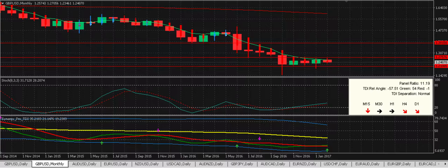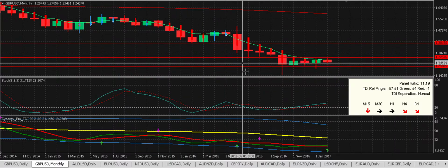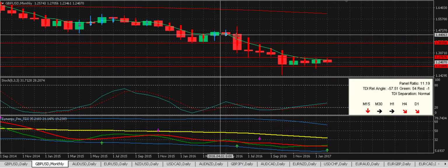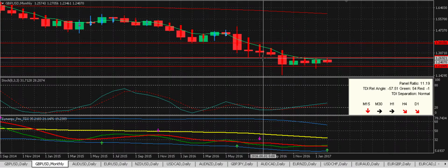Which will mean that the Bank of England will be under pressure to hike interest rates as a way of controlling that inflation. That's the typical way the relationship works. So this means that there's a pressure to support and to raise interest rates on the economy, which is bullish for the pound. So this is a monthly chart I'm looking at here. So technically, this is a good time to buy the pound as well as fundamentally.